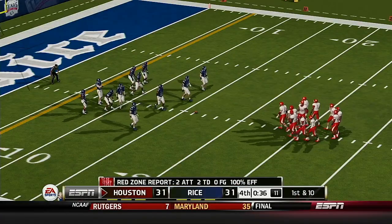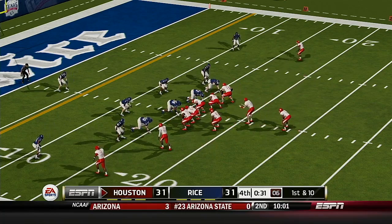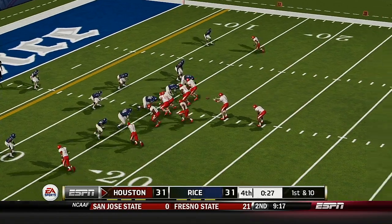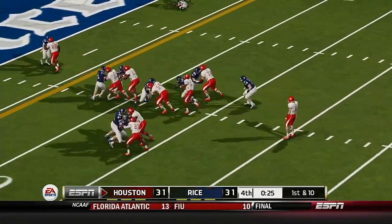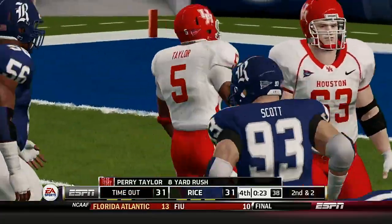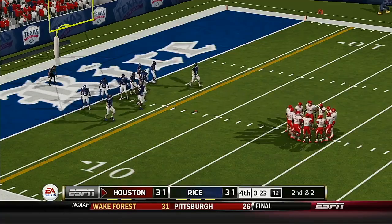First down, 10 yards to go. Ball on the 16-yard line. He gets out to about the 8. Taylor gets 8 yards on the play. Houston's going to use their first time out of the half here.